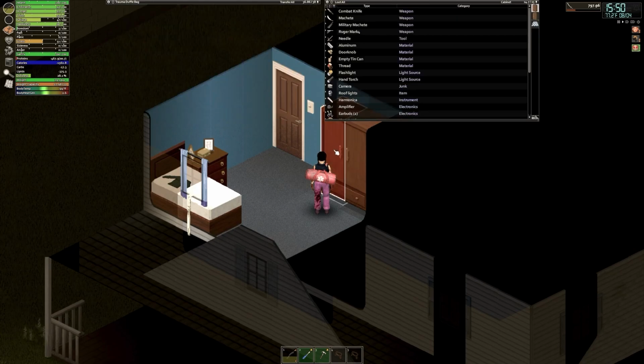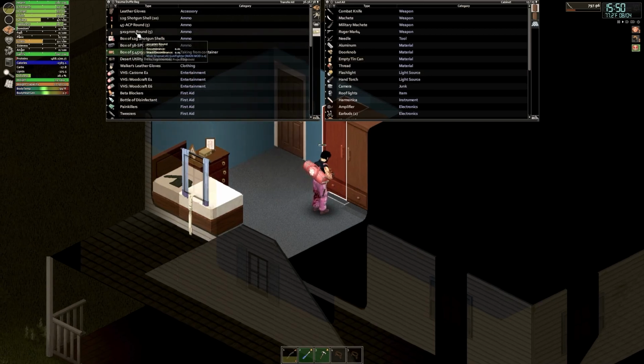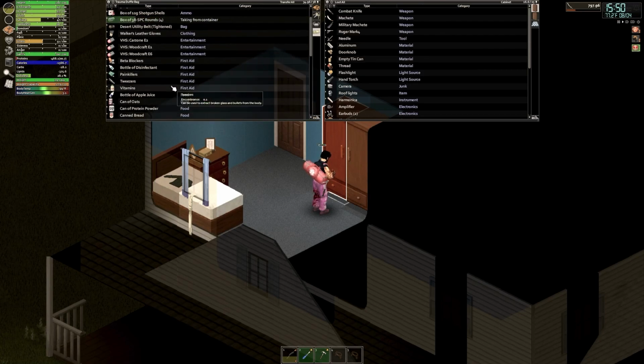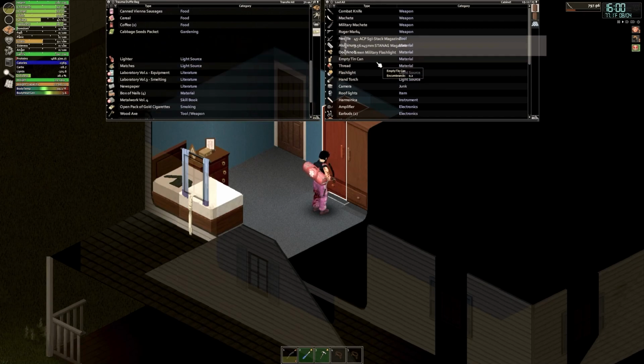Okay, so what do we got? Yeah, I can put some of this stuff in here. Not the shotgun, I'm going to keep that on me for now. 9mm, .45 ACP. Got a bunch of magazines.